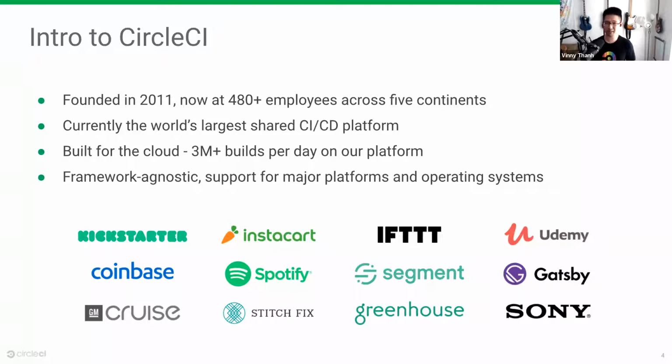We're trying to expand to 7 continents, but there's not a lot of demand for CircleCI in Antarctica right now, so we're still trying to find a product market fit there.